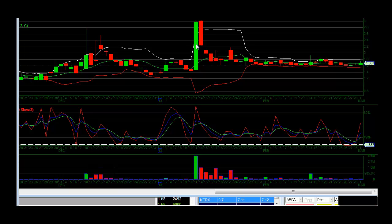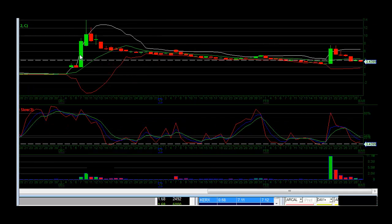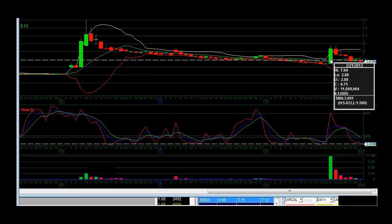History repeats itself. Look at that one right there. Here's the chart on CBMX. It's got 1.5 in the float. You could see right here, history back here. The stock went from $1 to $9 a share, and then went from here to 14. It did it again right here. It went from 288 to 764. History repeats itself. It's just a matter of time.